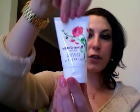I got two of these because I like to have one in different areas of my house, so they're easily accessible. So I got two of those. Then I got a little baby version of the lotion just to go in my purse. I got two of those too. And that was it. That was like $59.